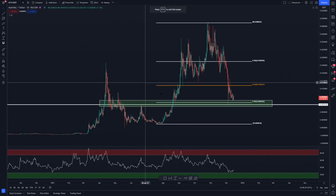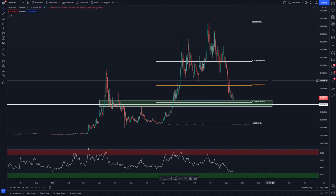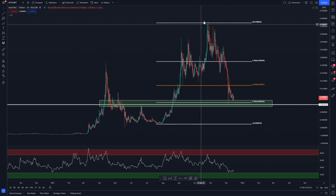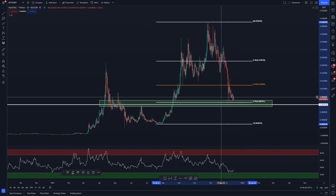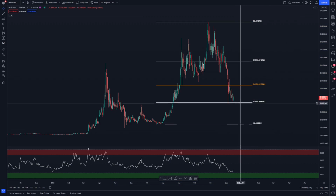Right, MultiVAC, we have done a 78.6% retracement. This is what I always look for. Whenever I'm looking for a bottom, I look for this level over the entire move. So we've had that move pretty much from July when the markets did start to bounce back up. We've had that tip up there, if we just put it on a bit more precisely, and we've had that drop down. If we just get rid of that green box, you can see we've pretty much done a 78% retracement now.